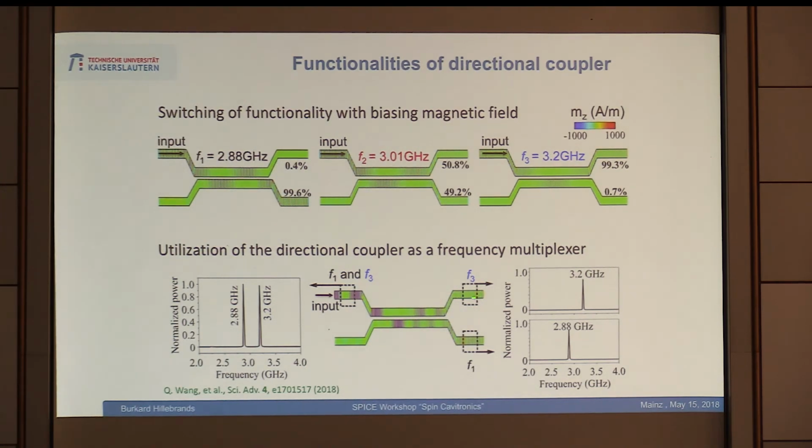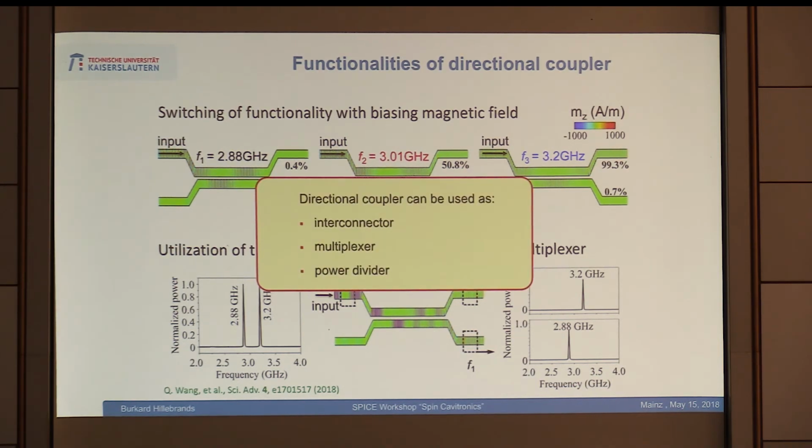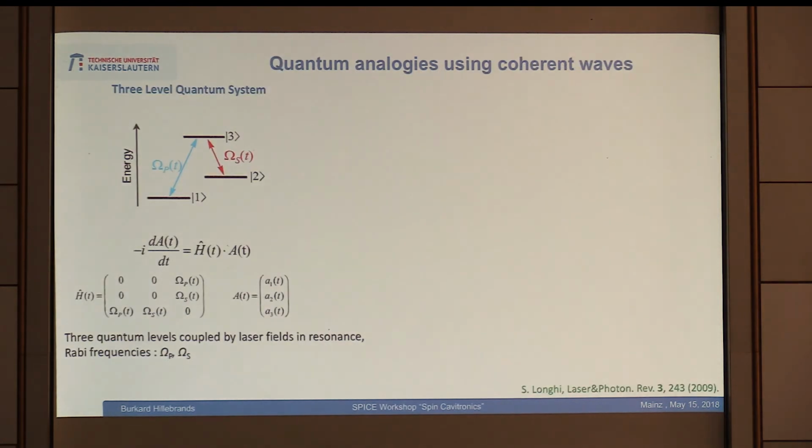So it can be done. It can be even used as a frequency multiplexer. If you have different frequencies, one frequency would only go here and the other would go there. So you see, if you think a little bit about applications of these magnonic directional couplers, there's plenty of room just for making inventions and for improving performance of magnonic devices. So we can use it as an interconnector, as a multiplexer, and as a power divider if we wish so.